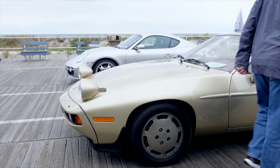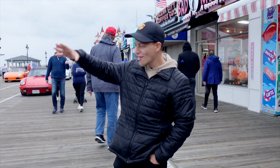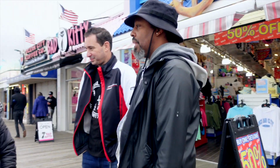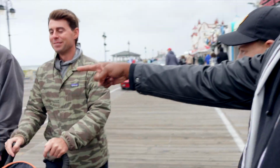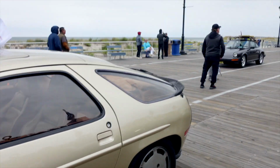Because looks-wise, it's just very different. It's very out there. It's got the big glass windows and the big door. Nothing looks like it. And the pop-up headlights that look like eyeballs. And if you ever need to replace them, no one makes a quarter window like that. When you get to a point, you gotta go find another one.